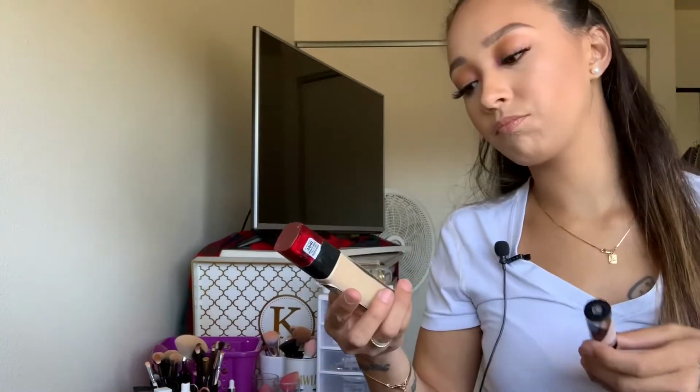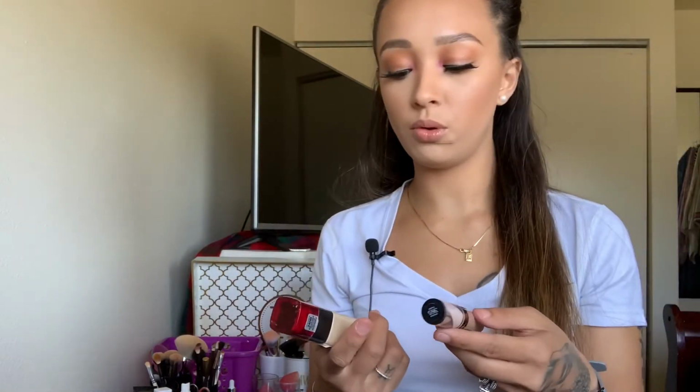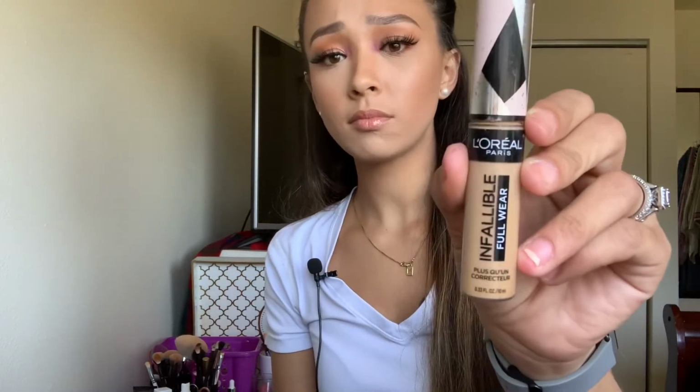So next 2 products are face products. These are my favorite to apply, but anyways. So they're both from L'Oreal. So this is product number 1, 2, 3, 4, 5, and 6. So they're both from the Infallible line, but this is the Infallible Full Wear concealer, and then this is the Infallible 24-hour fresh wear foundation.